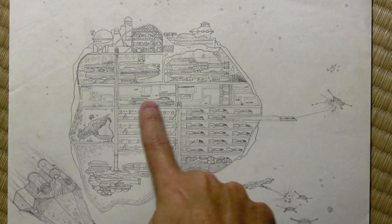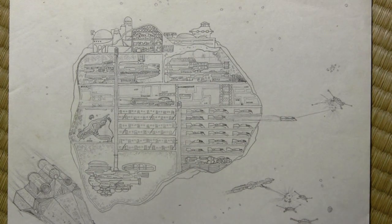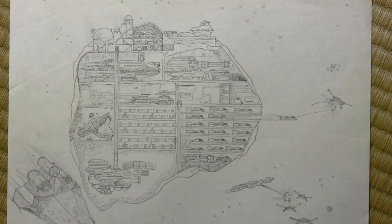I can see that this area here looks like it's supposed to be the dormitories with lots of little doors and stuff. I was really sort of thinking through all this stuff, which is nice to see. Always sort of a narrative aspect to a lot of these drawings. You can tell that I wanted to become a storyteller as well as an artist.